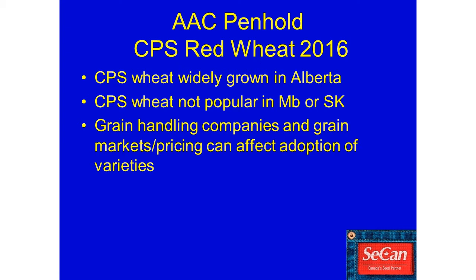It's regionally adapted, but also the grain markets and the grain handlers in Alberta favor these varieties. But in Saskatchewan and Manitoba, the grain companies don't get critical mass, not enough of this variety to handle, so they tend to discount it. They don't even want to bring it into the elevators, and it discourages farmers from growing something like these CPS Redweeds, even though they can be very well adapted and can grow well and have high yield in the various provinces.